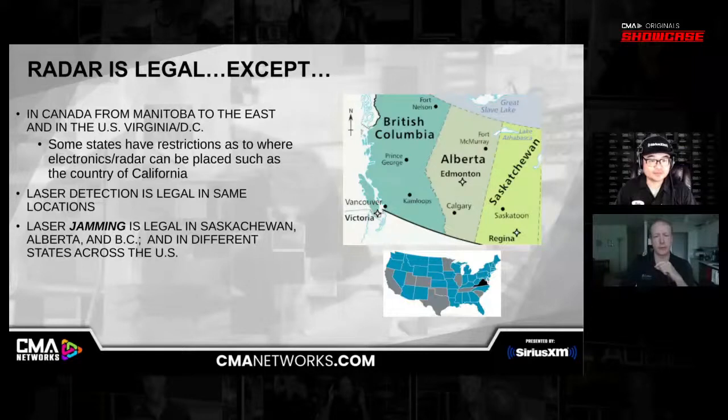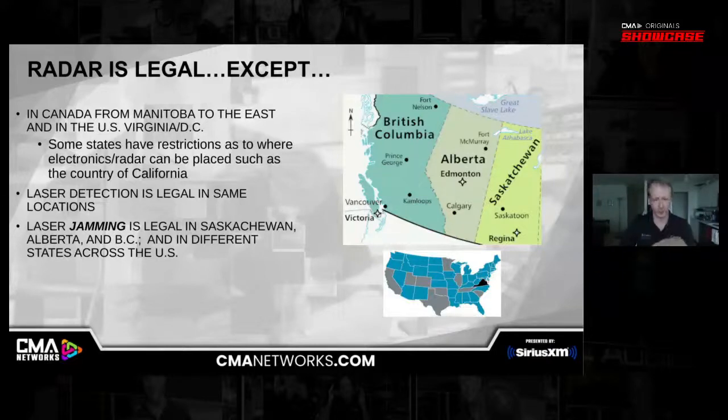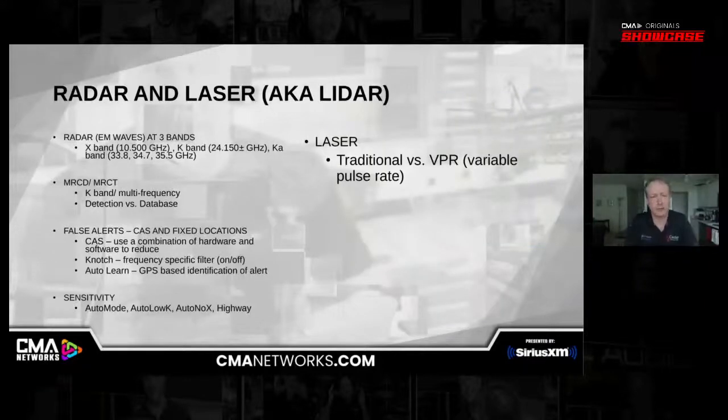So, and that's an important thing because, and I'll talk a little bit here on this next slide we're going to get into, there is a big difference, let's say, as you look at the portable detectors and some of the accessories we have out there in terms of your capability of detecting and jamming. So let me go ahead and switch over back to this slide where we're at.